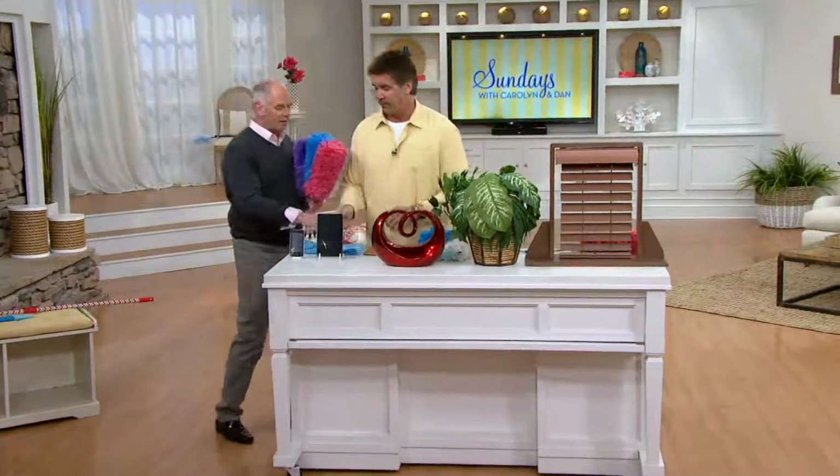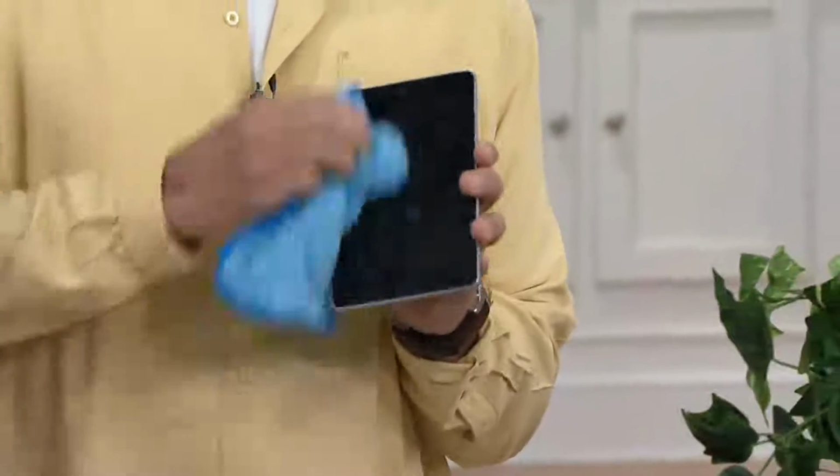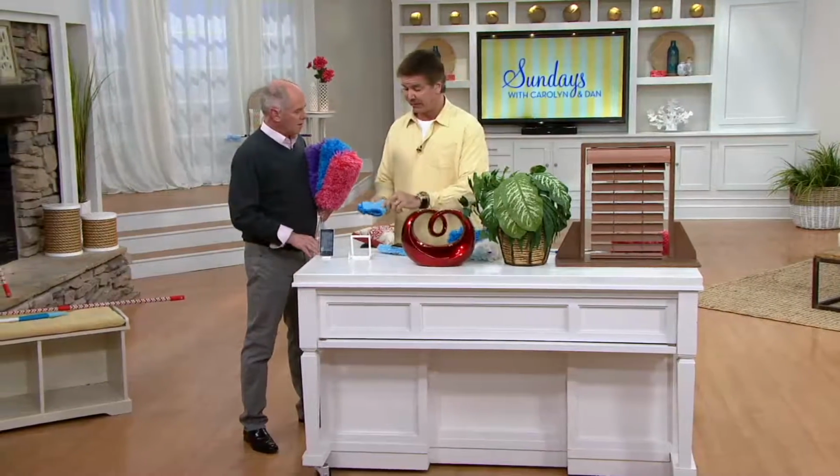And don't forget the puppy fur towels. Again, if you take this, you can see that this will actually clean dry. So you can clean all of your electronics, and you can even clean makeup. I have a little bit of makeup on here.